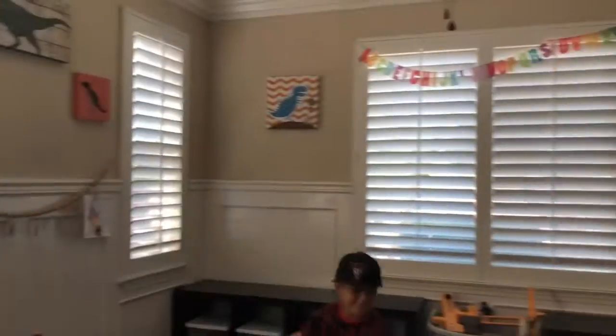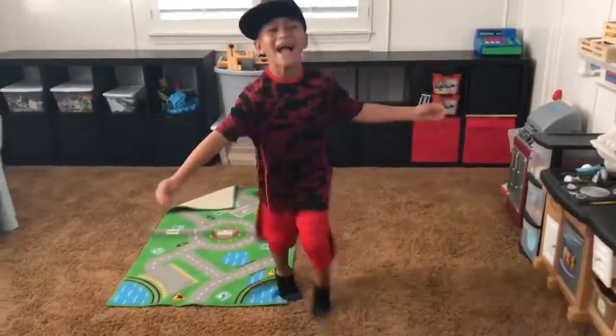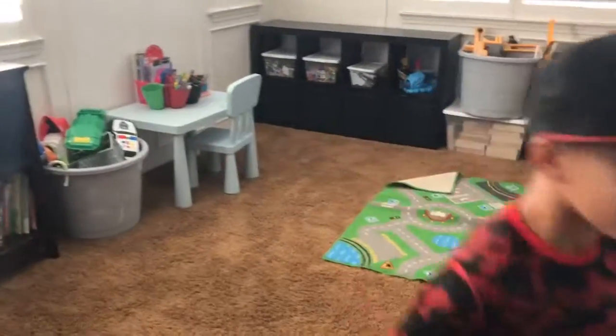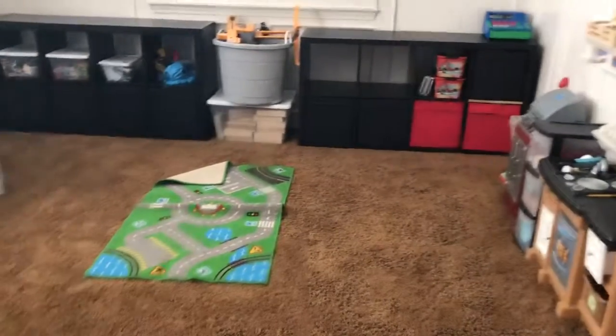It took me a couple days to finish it all, and I am proud to say that it's been a few weeks since I've done this, and it does pretty much look the same. They are learning to put their stuff where it needs to go in the correct bins, and I'm really pleased about it.